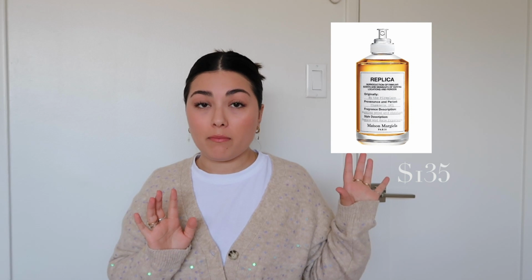Okay, moving on to men's. First, I put Replicas by the Fireplace scent. Now this I've smelled on both women and men. It smells so good.